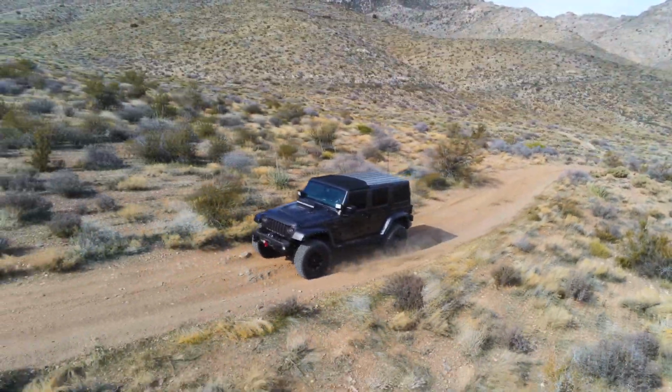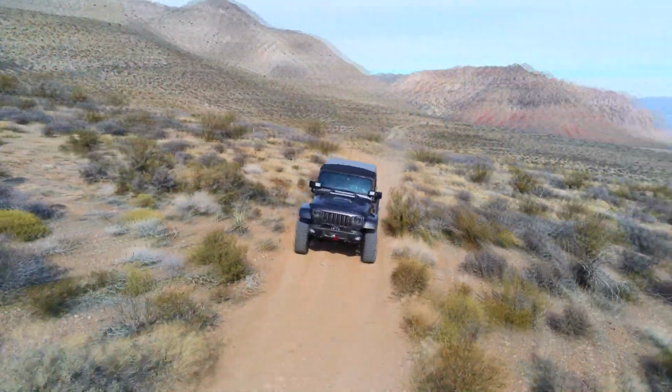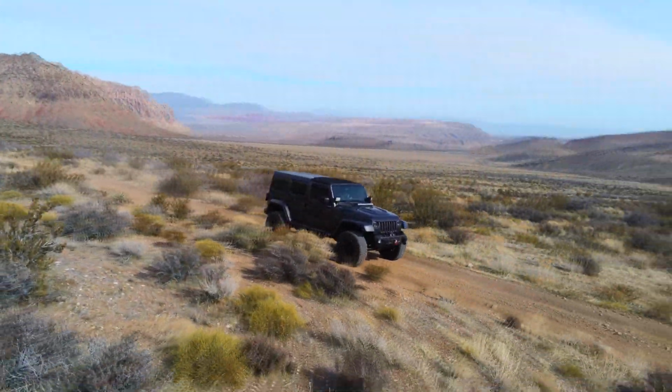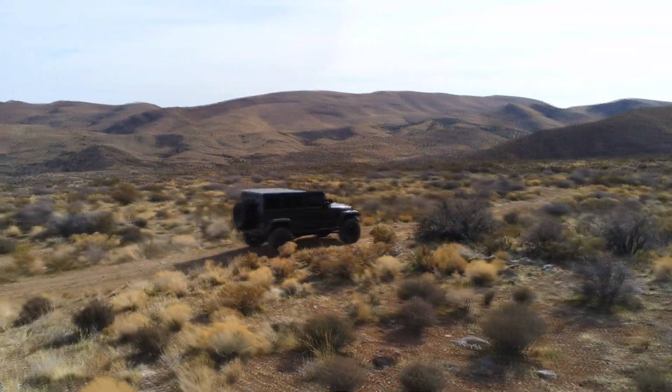So do your diligence, do your homework. Look at what the LT has to offer. Look at what the Hemi has to offer. Look at what the LS has to offer. Look at what the turbo and superchargers have to offer. Don't forget the transmissions. So we're going to hit the mountain with this LT1.